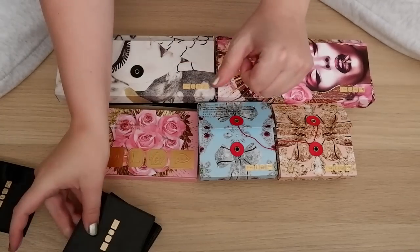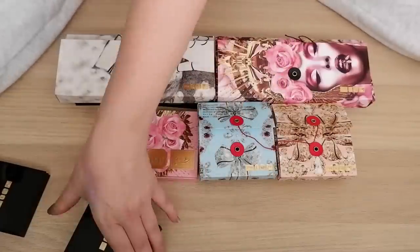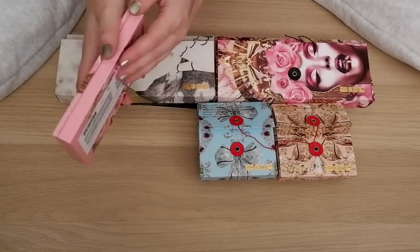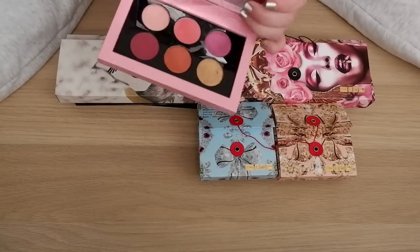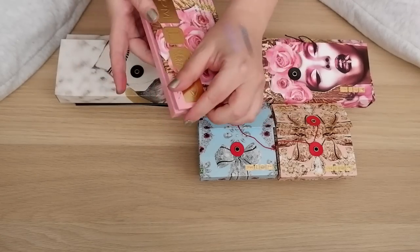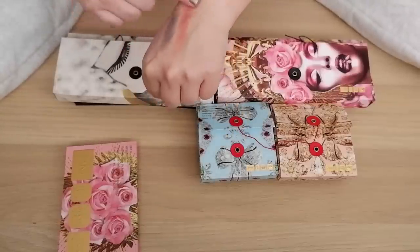These quads do not have the same formula as some of the special shades, but I still use them the same way. And then we have Rose Decadence, which I know wasn't everybody's favorite, but I really liked it because it had some really nice shades. I'm usually not a big fan of mattes, but my favorite shade in this palette is this matte, which is just a really lovely peachy sort of shade. I really like the way this worked in the crease.